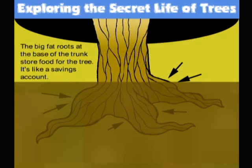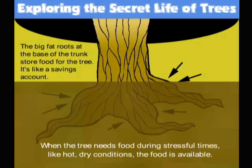The big fat roots at the base of the trunk store food for the tree. It's like a savings account. When the tree needs food during stressful times, like hot, dry conditions, the food is available.